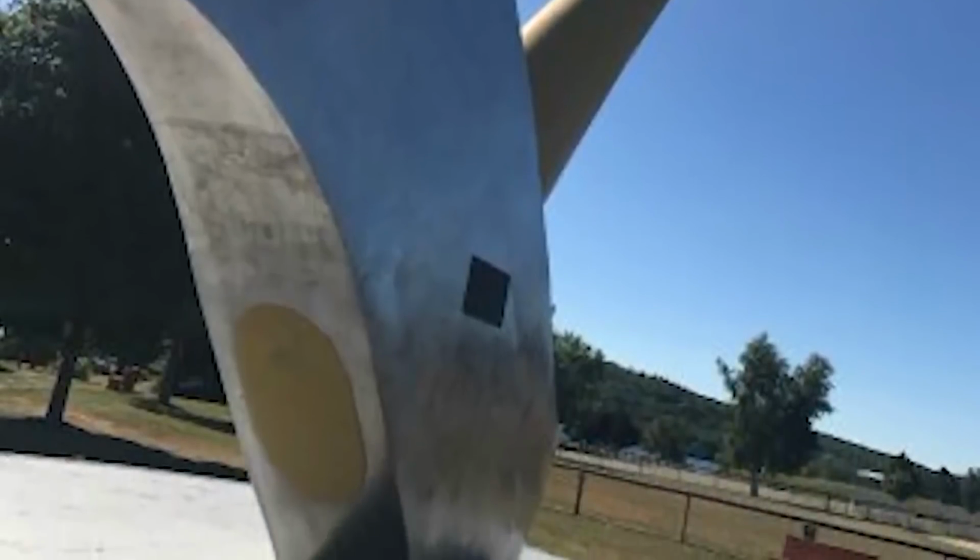It is massive. And apparently there is a time capsule placed inside of the head of the axe. The only thing is that we have no clue exactly what was placed inside. And there's no instructions as to when we should open it.